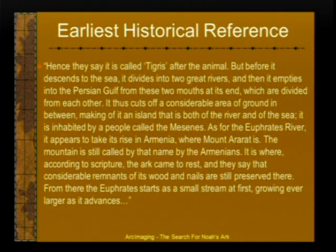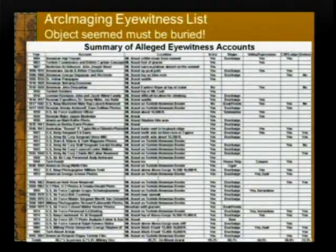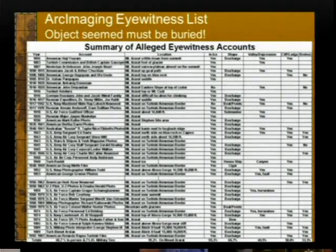So now, this is a copy of my display down here also. The next reason why we would consider Mount Ararat is because of all the alleged eyewitnesses. Now, this is Noah's Ark wood, supposedly, and that's in the Armenian Echmiadzin area.